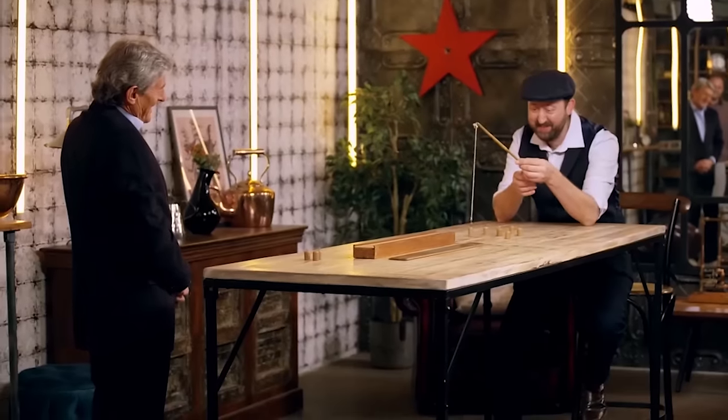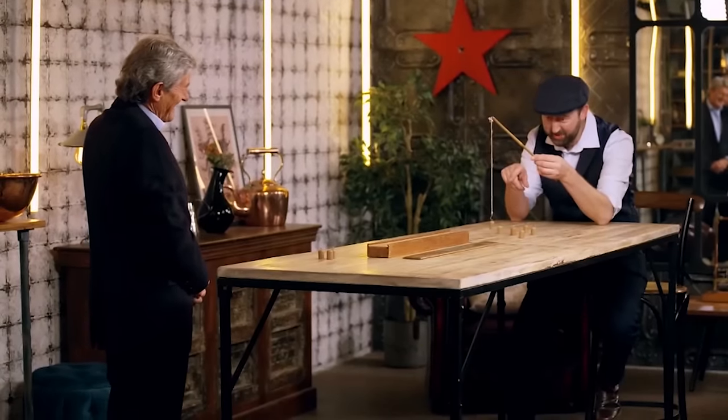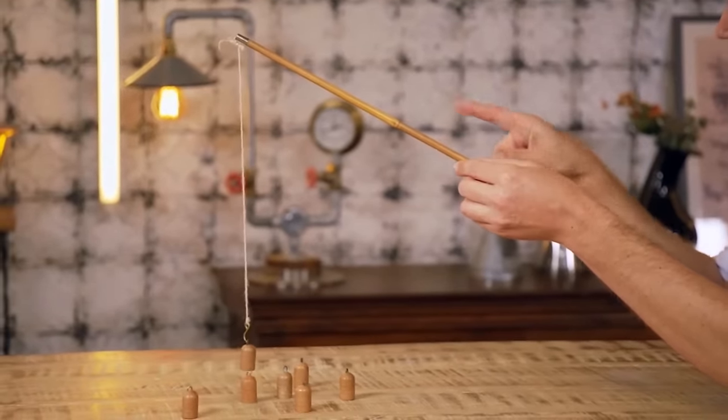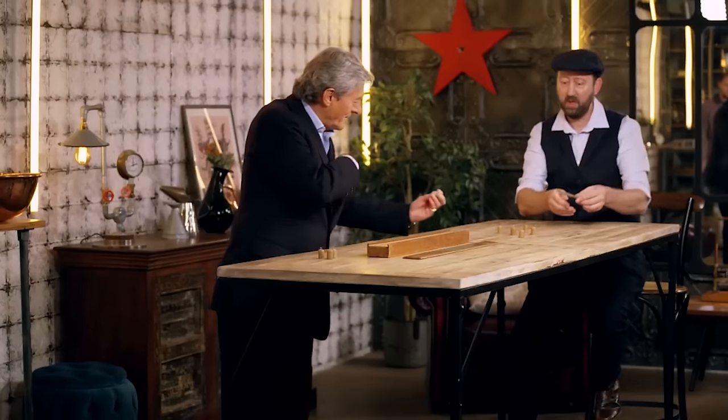It would do. But the whole premise of this now that we've caught this fish, you now have to guess whether it's an odd number or an even number. So I'll leave that to you. Have a guess, Nigel. What do you think? It's an odd number. So now you'd look underneath. Yeah. And what have we got?